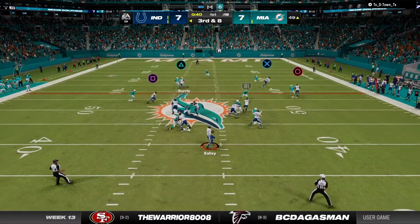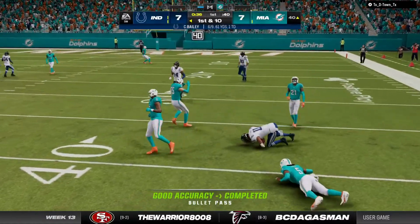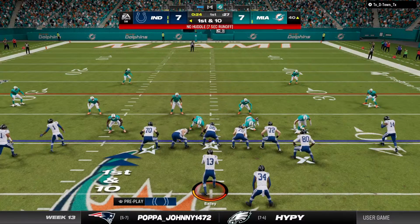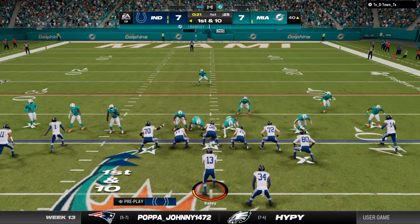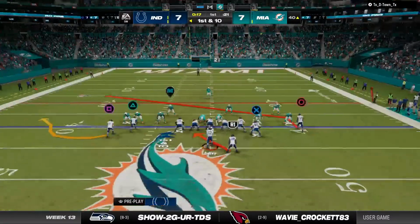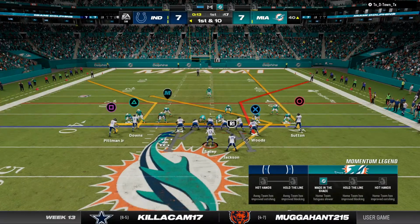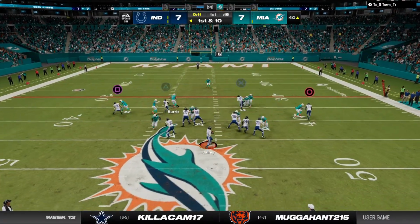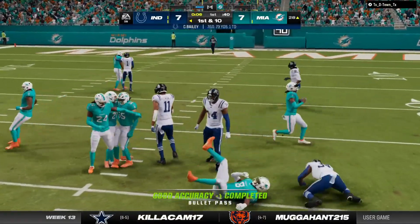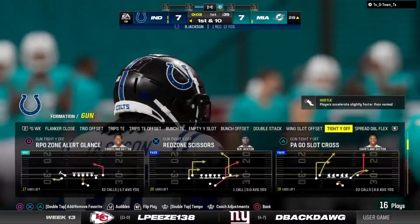Again, he'll drop to throw. He'll get this one to Pittman. And he's got another first down as he's brought down at the Dolphins' 40. It's a gain of 10. First down, Colts. Back to throw again. Now he'll dump it underneath to his running back, complete. And he's taken down inside the 30.